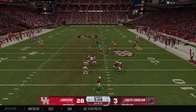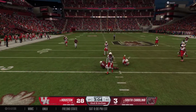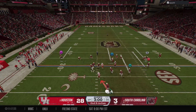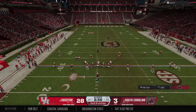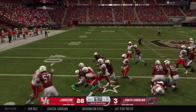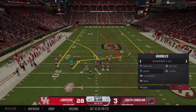Wants to throw on first down. Catch in the middle, it's Harbor. They stop him just short of the first down, but it will be 2nd and inches coming up. Quarterback keeper. And he's got enough for the first down. They'll mark it at the 34.